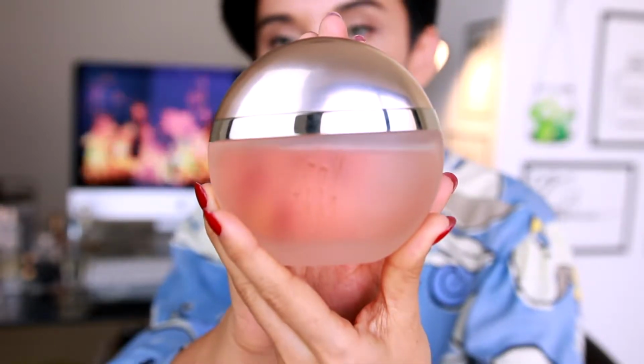Another one that I love is Cerutti 1881. This is also quite a budget type of fragrance. You see how much I used of that. I love it. I love it. And this is a fragrance of a very beautiful flower. So it's floral. It has the notes of iris and chamomile. So it's very comforting and calm, very confident at the same time.